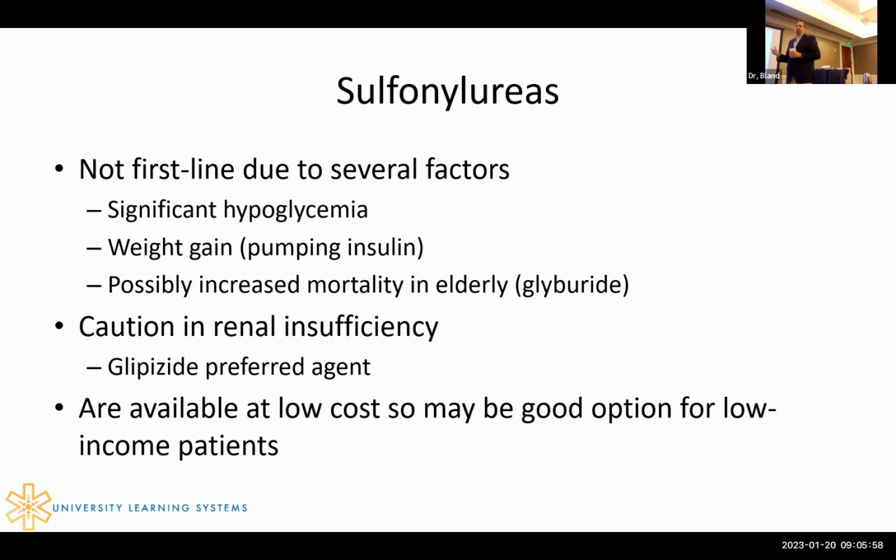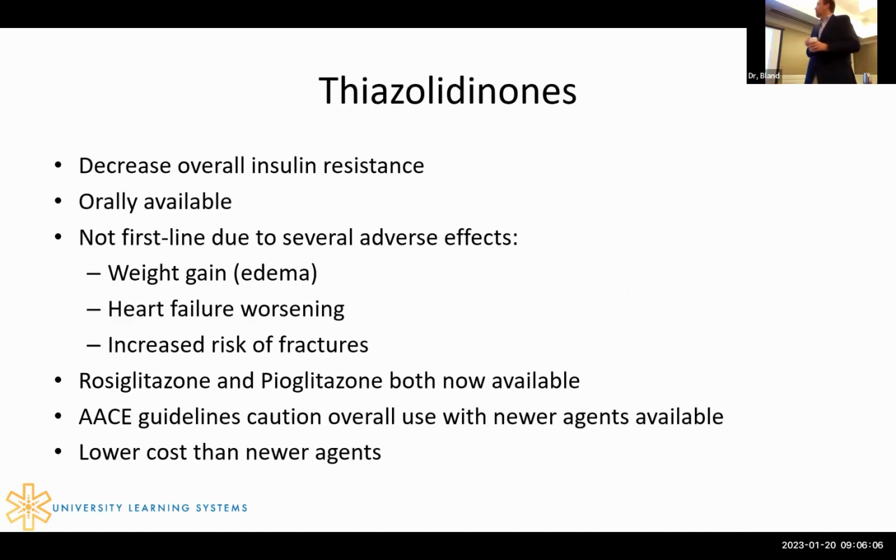So low cost, glipizide still preferred because of those factors. All right. We're already an hour in. TZDs. Decrease overall insulin resistance, orally available. They're cheap. So again, they kind of get thrown in that sulfonylurea kind of basket.